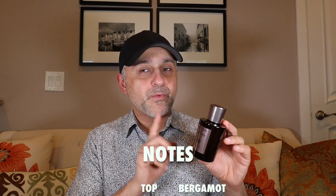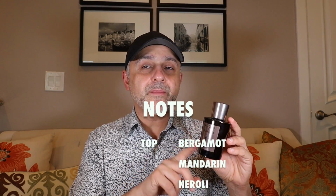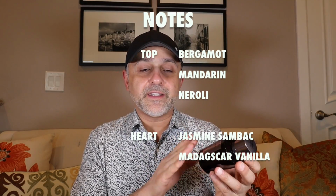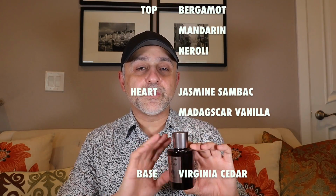So for notes at the top, you've got Bergamot, Mandarin, and Neroli. In the heart, you've got Jasmine Sambac Absolute and Madagascar Vanilla Absolute. And basically, in the dry down, you have Virginian Cedar. So it's a simple, straightforward fragrance. It's not overly original, but it's a really, really good vanilla fragrance, if that makes sense.